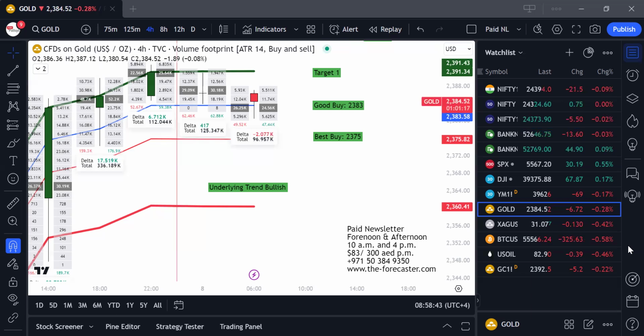Considering the volumes were heavy on the Friday session, and as usual on Monday morning, muted volumes are being seen. We have to wait for the volumes to get confirmation only in the post-noon session, considering that this is a Monday. But apart from the volumes, Friday's session saw a huge volume on the upside, and the current underlying trend is still holding on to the bullishness.